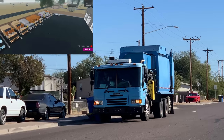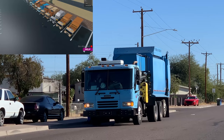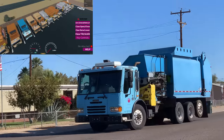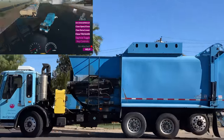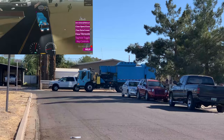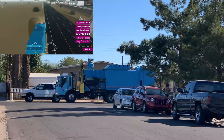I like it because the creator made it so realistic. It has lots of streets and different things to do, and who knows what will come in the future. And I also like it because it has trucks from where I used to live in Phoenix, Arizona. I mean, they look just like them.